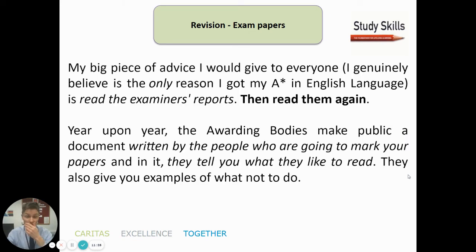Again, this is from one of our students 2 or 3 years ago, and they said, my big piece of advice I would give to everyone, and they put in brackets, I genuinely think this is the only reason I got A star in my English language exam, is to read the examiner's reports, then read them again. Year upon year, the awarding body makes public a document written by the people who are going to mark, in fact, and write your papers. And they tell you what they like to read. They also give you examples of what not to do.